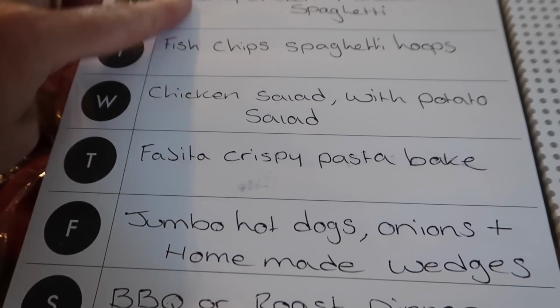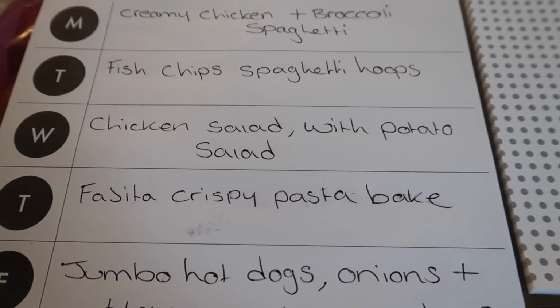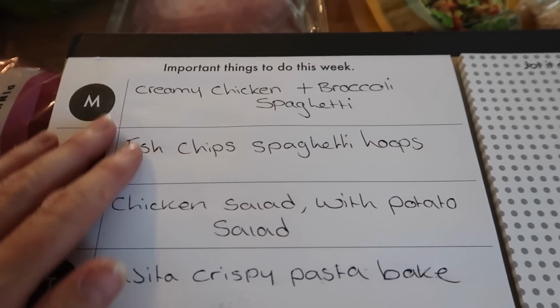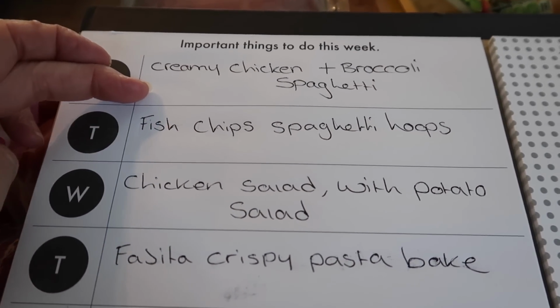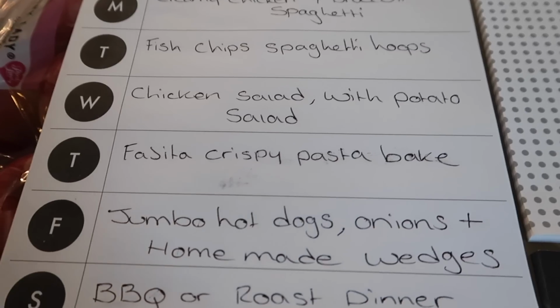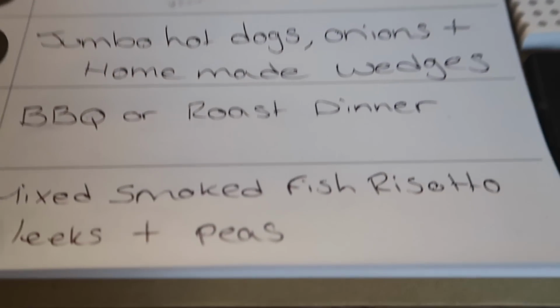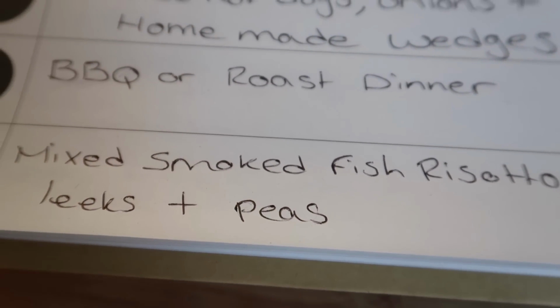And with all of these meals, Steve and I generally have a lower carb, lower calorie version. So with the broccoli and the chicken, we probably just won't have the spaghetti with it. We eat salads with most things, and things like barbecue, we'll have barbecued meat with salad. Smoked fish risotto, we'll have some, but we'll probably just have more veg with ours.